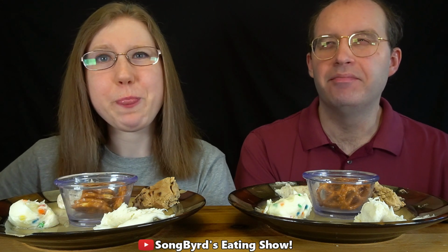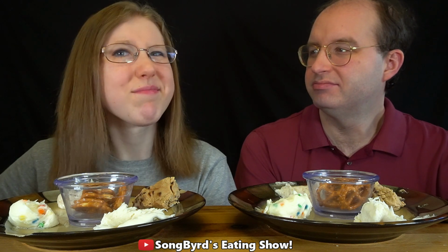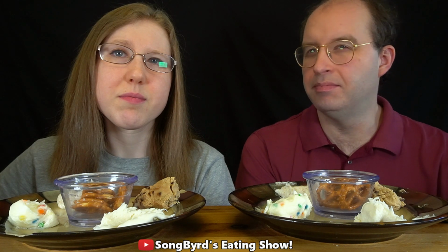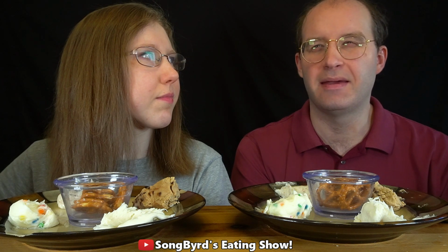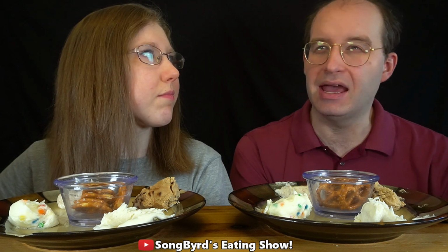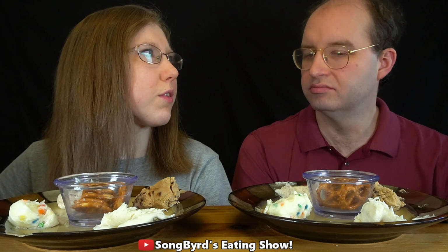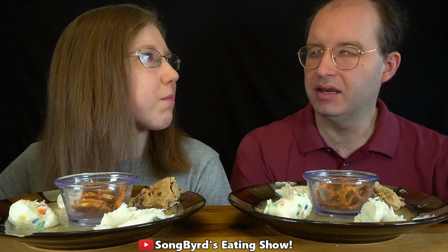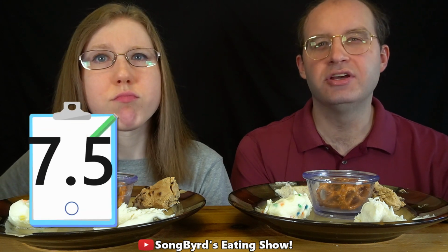For me, the frosting kind of drowns out the cinnamon. I get a lot of vanilla, but not much cinnamon. I can taste a little bit as an aftertaste, but it's mostly frosting on the front end. Still, it's not bad. You get those sugar crystals in there with it too, a slight crunch. Yeah, I got that too. I'm probably going to give it a 7.5. It's good enough. I'd add it to my plate.